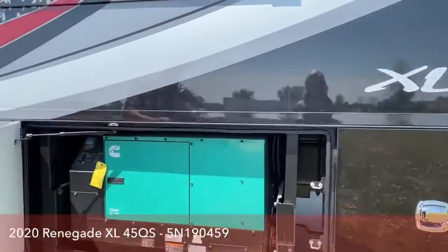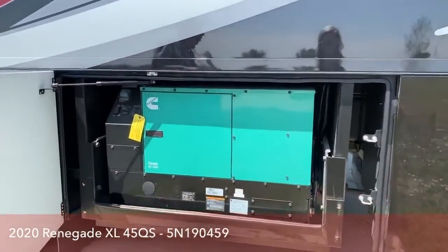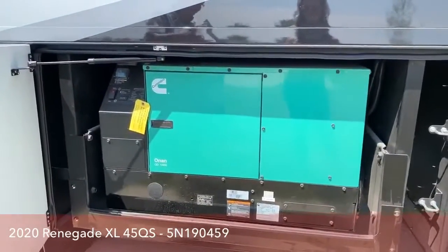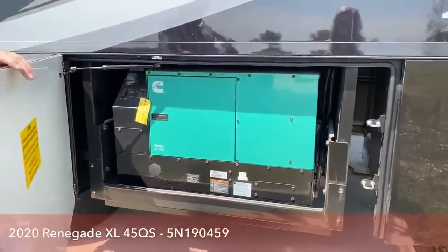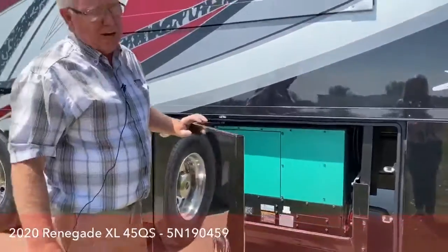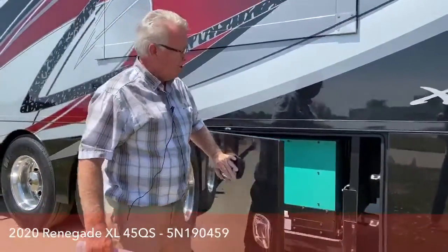This is your generator. It's a 12.5 Onan quiet diesel. It is running right now, so it'll be a little bit cooler when we do step inside, but I don't know if you can hear that over my mic, but it's not very loud at all, and I'm standing right here next to it.